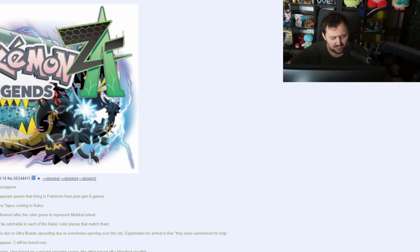But either way, he says a fifth Tapu will be introduced, themed after the color green to represent Molokai Island. Okay. Then he says each Tapu after the quest will be catchable in each of the Kalos color plazas that match them. Okay, sure. Reason they appear in Kalos is due to Ultra Beasts spreading due to wormholes opening over the city. An explanation for the arrival is that they were summoned for help. Okay. So you're saying Ultra Beasts are going to show up in Kalos? I'm not the biggest fan of Ultra Beasts, I'm not going to lie. But this is a bit wild, I don't know.